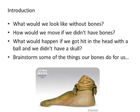So just to start us off, what do you think we would look like without bones? Take a second to think about that. How do you think we would move around? Bones actually do a lot for us. What do you think would happen if we got hit in the head? Say someone threw a baseball at you and you didn't have a skull. Ouch. Right? So bones do a lot, right?